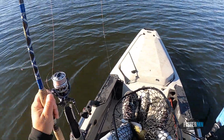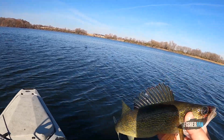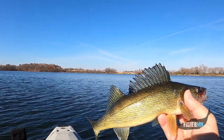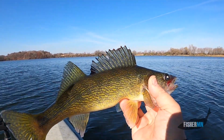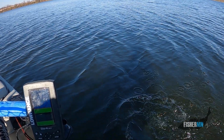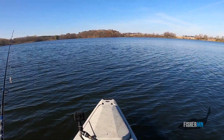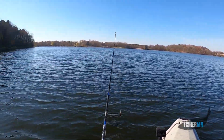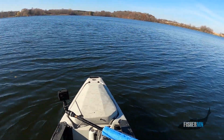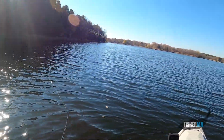How about a little bit of everything today? There we go. Minnesota State fish. Nice golden walleye. Too small to keep. Pretty amazing this late in the fall to be able to catch a walleye on a moving bait. Usually I would picture that you would need to catch them with some live bait.